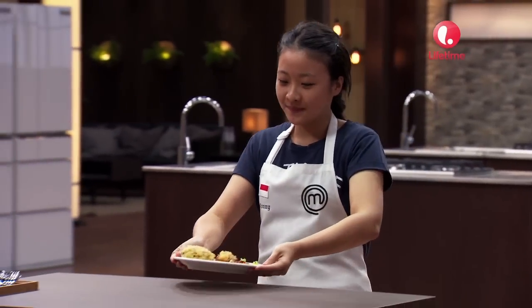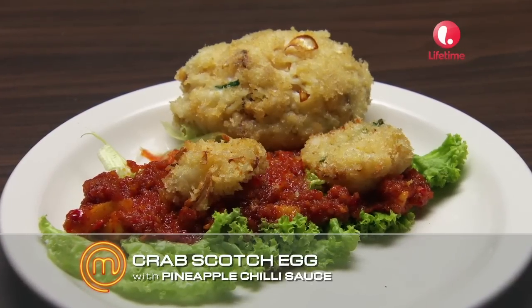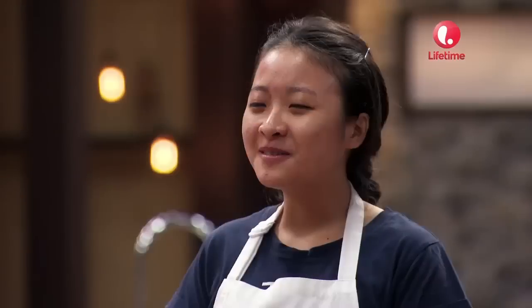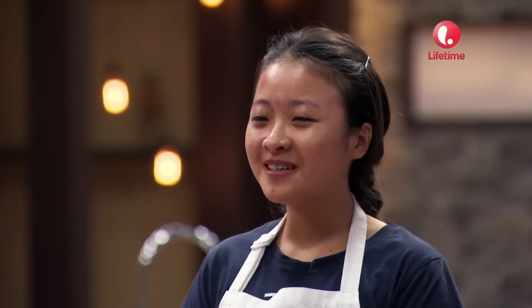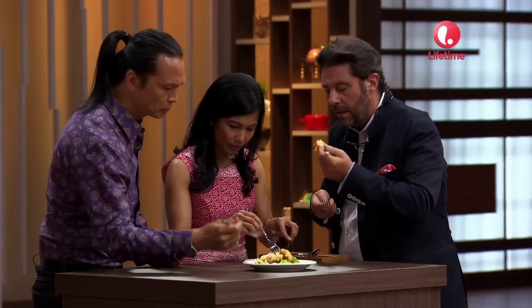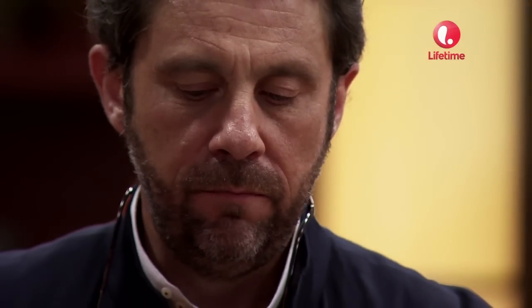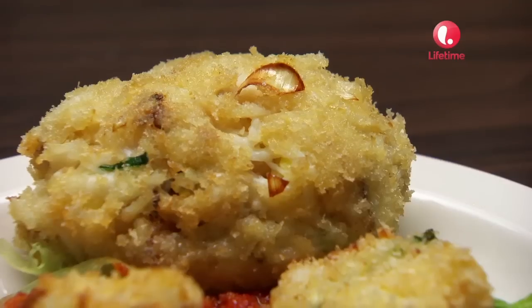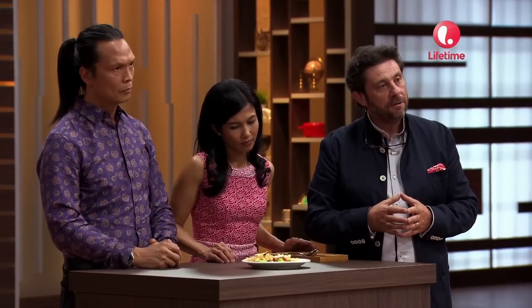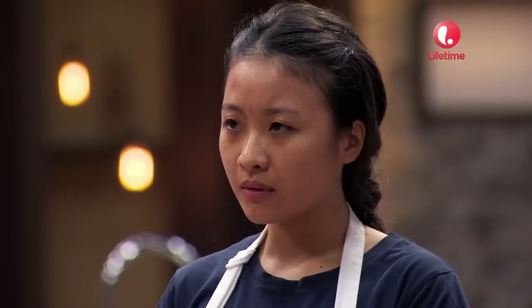VONNY. I wanted to do like a Scotch egg, but I pulled the egg at the last minute and I fried them, so it's not really golden brown like I wanted. You know, Vonny, you had all the elements to reinvent the chili crab. You had the egg, you had the chili, you had the sauce. And I kind of like the pineapple inside. It gives a very fresh flavor to the dish. Actually, it's not that bad, but it's not that great. Vonny, thank you.